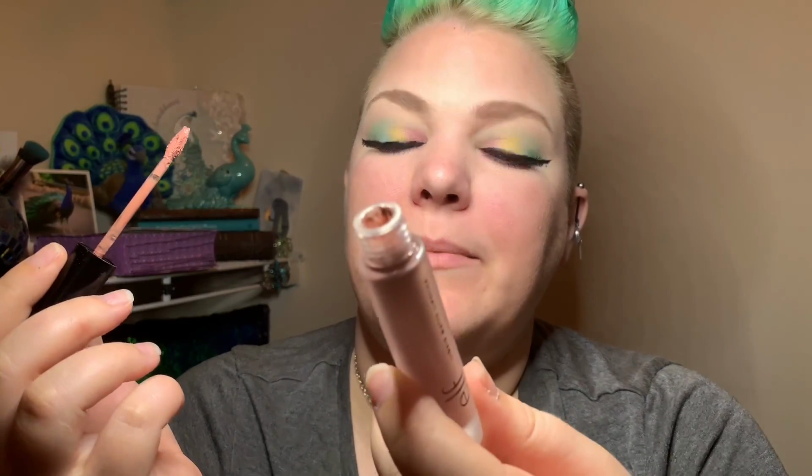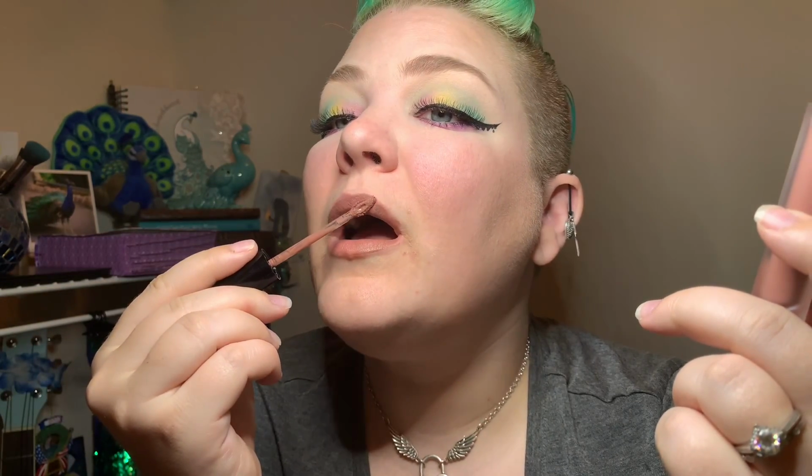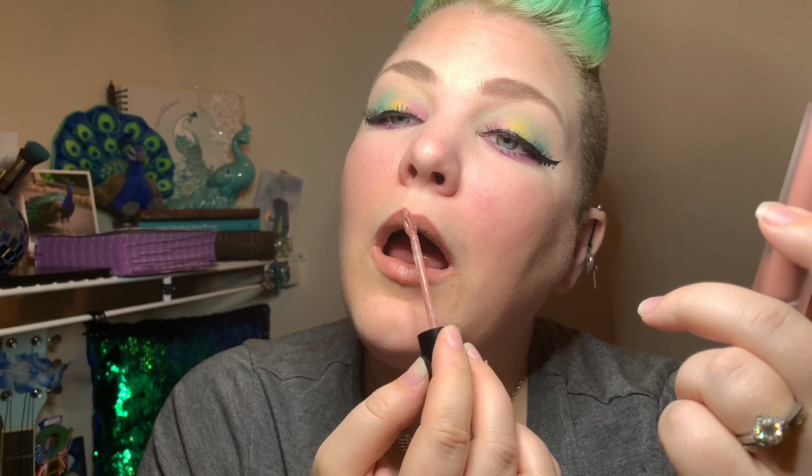Ta-da! There we go. And last but not least, the lips. e.l.f. liquid matte lipstick in the shade Blushing Rose. Now, in her look, she is wearing black lipstick, but I'm going to work, so I'm going to do this matte lipstick that I've put on. And I also am noticing that I have some dryness in the corners of my mouth, so I'm just going to take some of this CEO Sunday Riley Hydrating Cream and put that there.